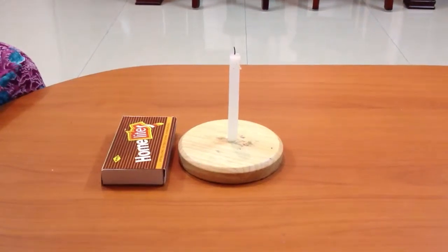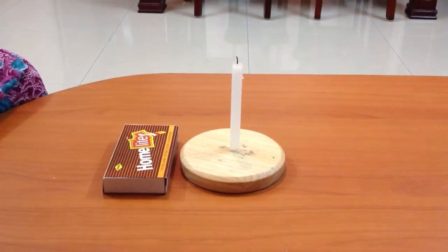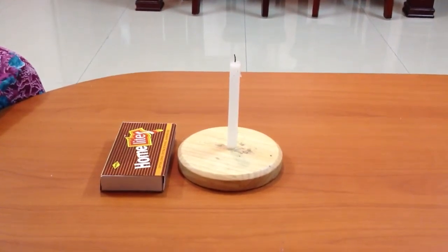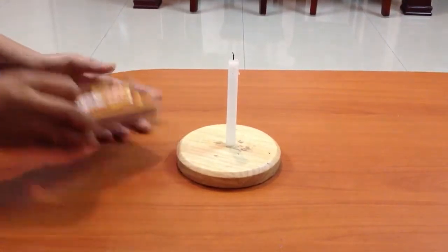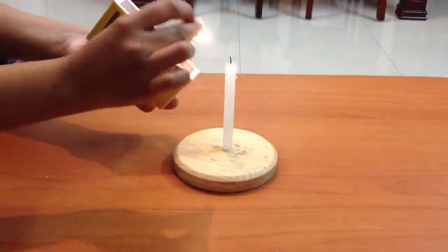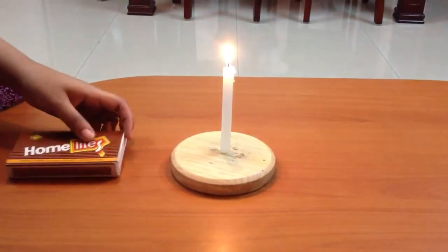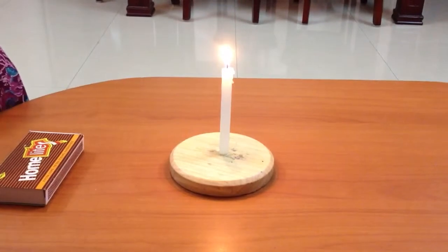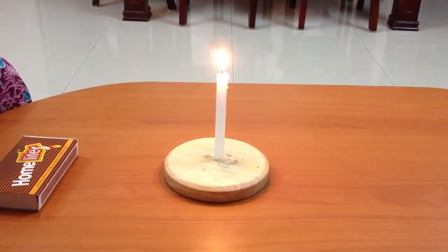In this activity, we will demonstrate why fire flame always points upwards. For this activity, we need a candle and a matchbox. Light the candle and observe the flame. We see that it burns upwards. All flame and fire burn upward.